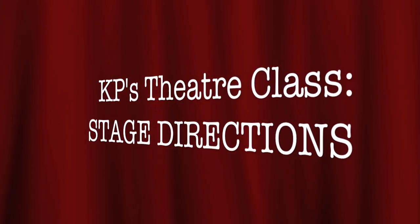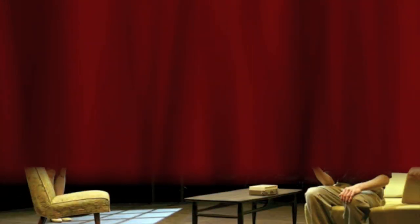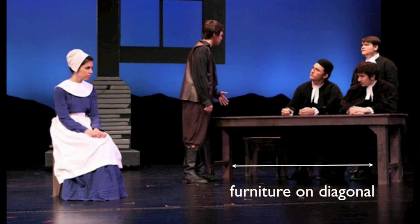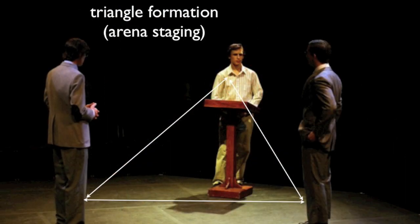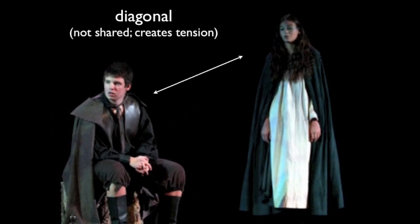In theater, we have learned about composition and the elements that make strong compositions on stage, including levels, depth, and focal points. Another element to consider when placing actors and even furniture or set pieces on stage is diagonals. On a proscenium stage, diagonals, just like triangles, create depth and allow the audience to see more of the show's action and characters. It also creates tension between characters, making the piece more interesting.